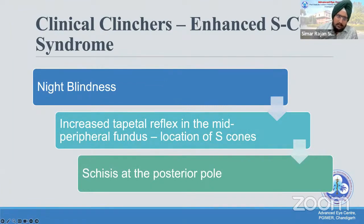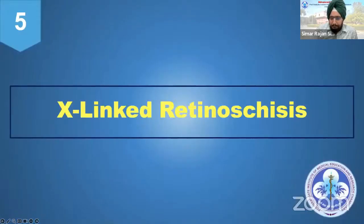So clinical clinchers can be night blindness, increased tapetal reflex in the mid-peripheral fundus, which is the location of the S cones, and schisis at the posterior pole.